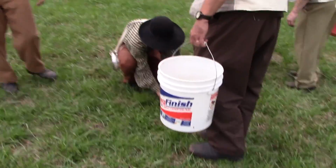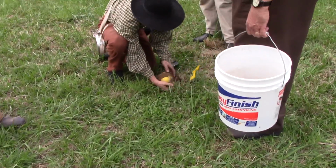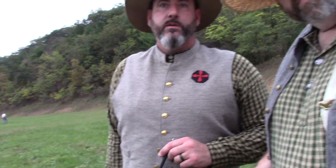Hey, Trent, let's see how well the 30th Virginia Sharpshooters did today. So what do you guys do from here? You add them up just to inches or what? We'll turn in the scorecards, and the judges will go ahead and place us in the ranks with everyone else.